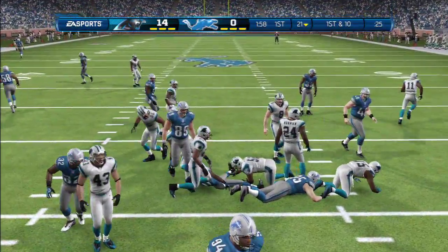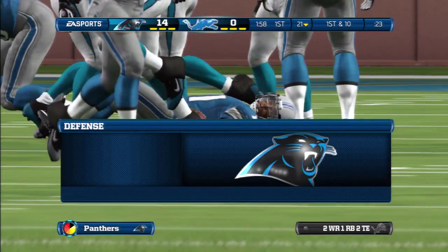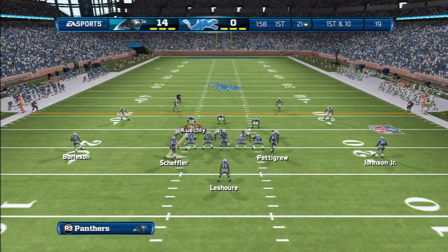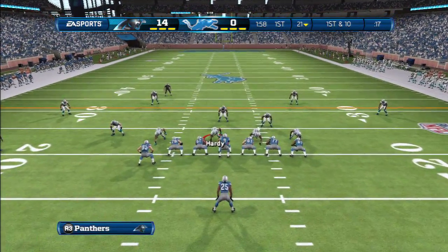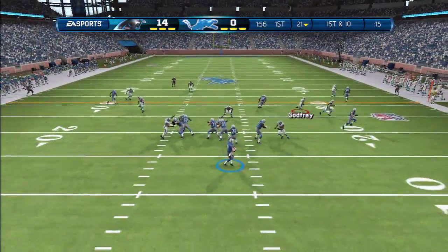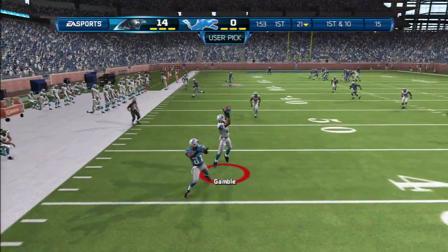Giving up another inch. The Detroit Lions are getting set for their next possession. Two tight ends on the field here. Now first and 10. Quarterback drops back, play action. Interception.